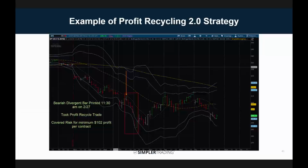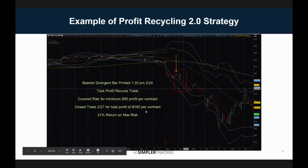So on SPY, for example, I got a great signal to print. I took a profit recycling trade and covered it for a minimum of a $102 profit per contract, locking it in. Here, once again, was another signal on SPY. Once again, I used the same strategy, the Profit Recycling 2.0 strategy, covered it for a minimum $80 profit per contract. A few days later, this one I held on to for a few days, but on the 27th, I was able to close out for a total profit of $160 per contract, which was a 21% return on my max risk. So not only can you guarantee yourself a small minimum profit, but oftentimes you can still lock in an additional profit on top of that and still compound those profits back into your account. And like I said, most importantly, it allows you to protect your overall capital risk to start off with.